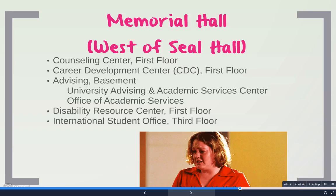Advising is in the basement of Memorial Hall, so this is both University Advising and Academic Service Center and the Office of Academic Services. So if students need some advising with classes and stuff like that, or what to pick, this is the place that they can get that help. The Disability Resource Center, or DRC, is also on the first floor to help us accommodate any students' needs. And then the International Student Office is on the third floor to help support our international students.